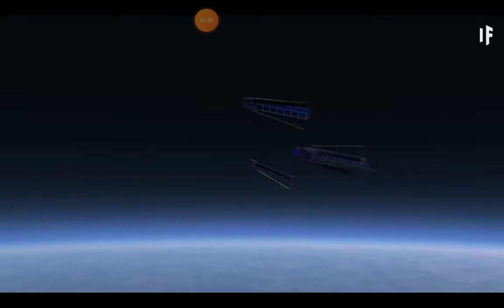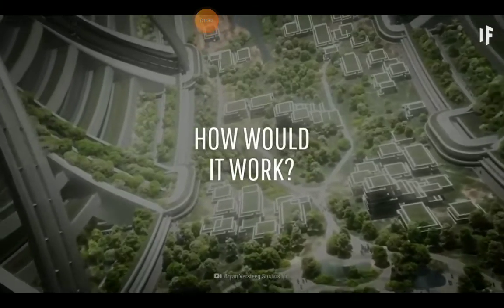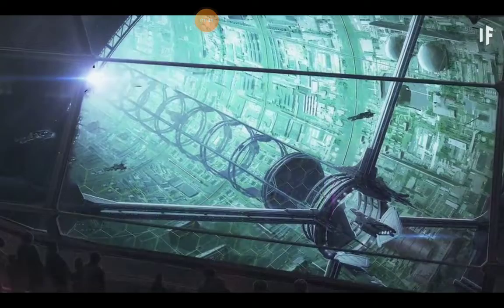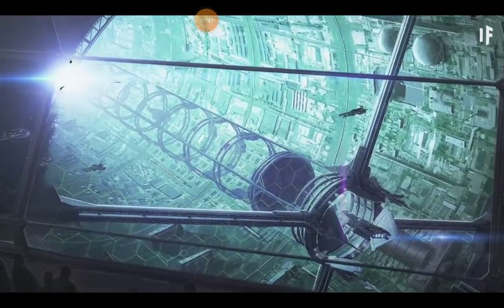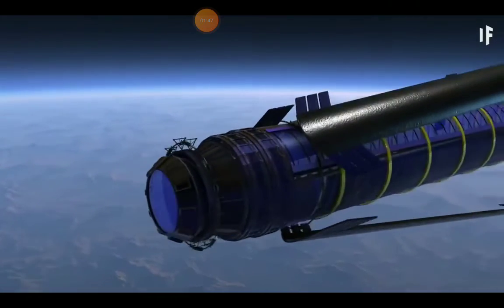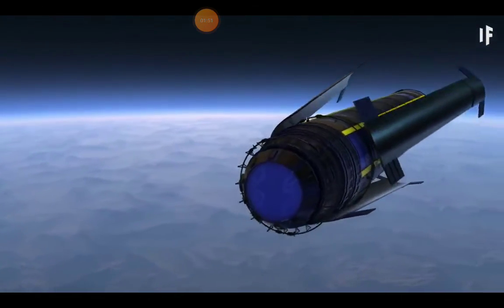Cylinders to board 1 trillion people. 1 trillion people? How exactly would this work? The idea behind the O'Neill cylinder space station is simple. It would be a rotating space station about 6.5 kilometers in diameter and 26 kilometers in length.